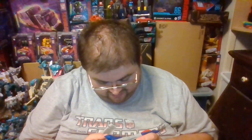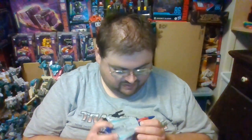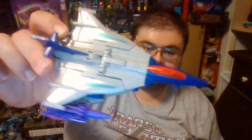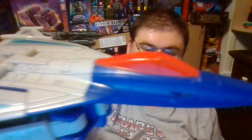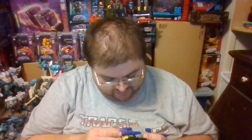In hand, if you look at it at a certain angle, you can see the stripes. That's a little bit better than my camera's making it out to be, but yes, Needlenose, the paint job is fairly accurate to his original Generation 1 action figure. I do enjoy that the cockpit is solid plastic and that they painted it red. And as far as I can tell, most of Needlenose's parts are blue plastic.